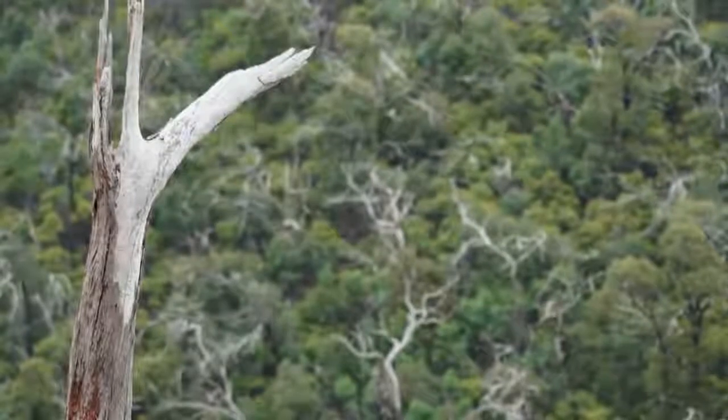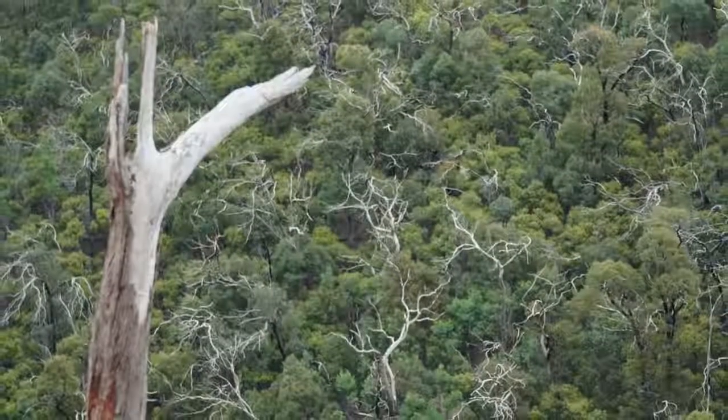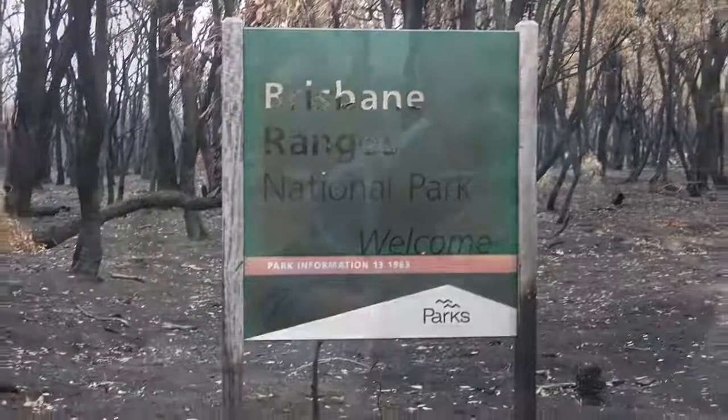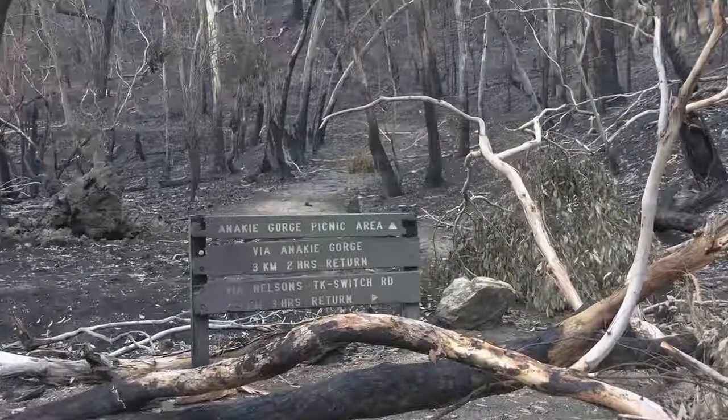The Brisbane Ranges National Park is west of Melbourne, north of Geelong, and it's relatively unheard of by a lot of people. 2006 was a pretty bad fire season across the state, and it was the same here. About 40% of the park was burnt out, and it was quite damaging. A lot of the vegetation completely disappeared.